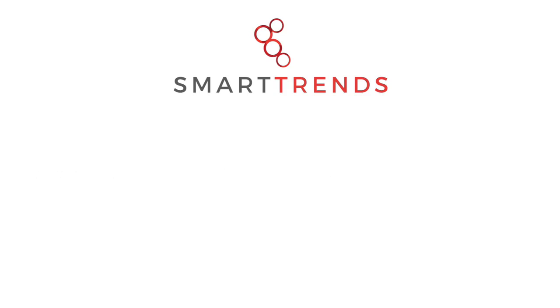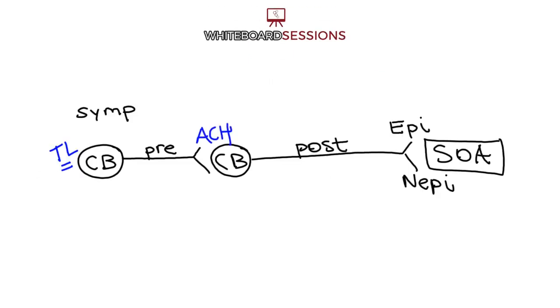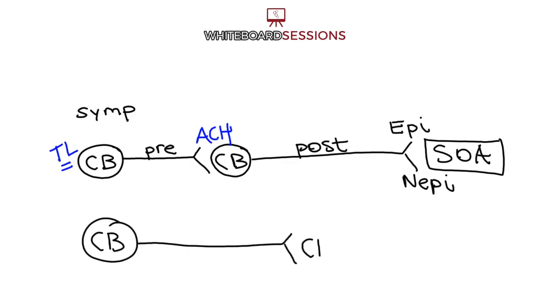When you get to the parasympathetic system, you want to understand, again, there's a preganglionic and a postganglionic neuron just like sympathetic. But in the parasympathetic system, the preganglionic is going to be longer, okay? Pay attention to that. And the preganglionic neuron is going to release acetylcholine again. The postganglionic neuron is also going to release acetylcholine.